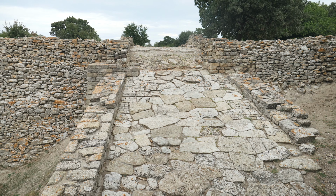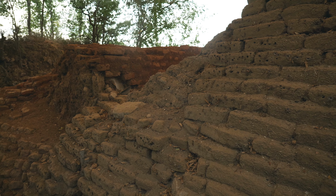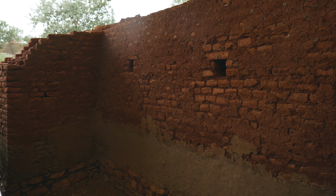When you go to these places, you really have to use your imagination, because there's not as much to see, but it's still really cool. If you're going to come here, you really have to come with a guide, because otherwise you just don't really know what you're looking at. But there's one bit that I think was really cool and really well preserved, some sun-dried bricks, which were 4,500 years old.